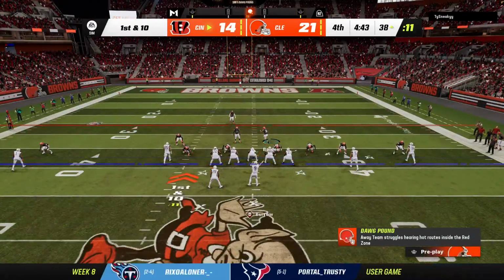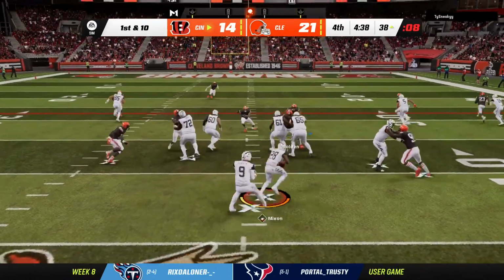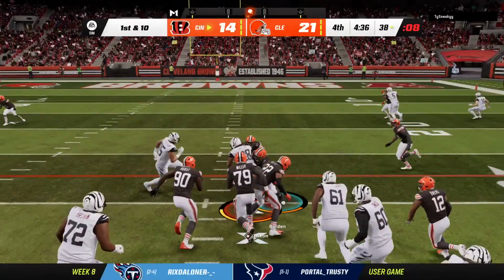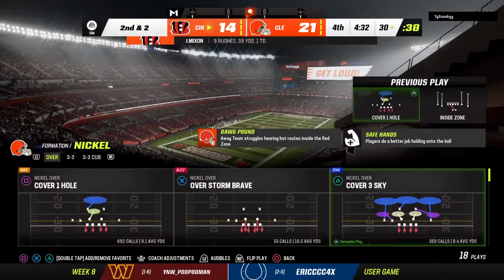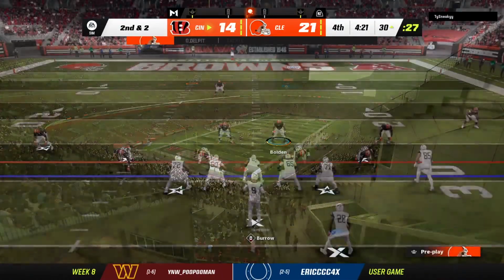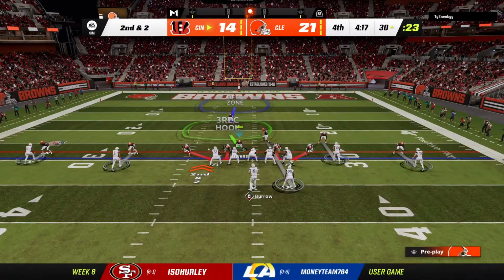Here's 1st and 10. Burrow going to give this to Mixon. Now the result here, a pickup of 8. Leaves him with 2 to go on 2nd down. Here we go. 8 yards the gain on that last run. Here's 2nd and a couple.